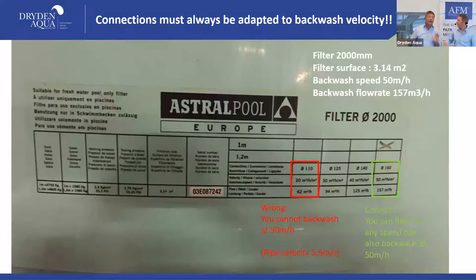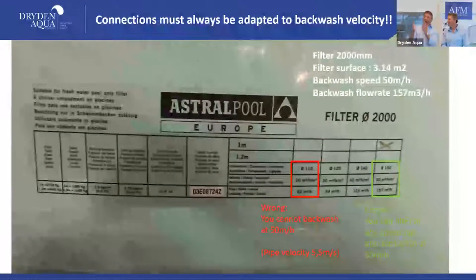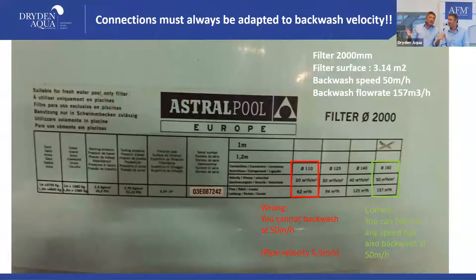It's just completely wrong. You always get so emotional and upset when you see a bad filter, so please do not sell bad filters. The filter is great, it's just the wrong connection, and I cannot understand how you can do it. Maybe the customer asked, but you, the distributors, have a responsibility here. Don't do this. Sorry. Next one.